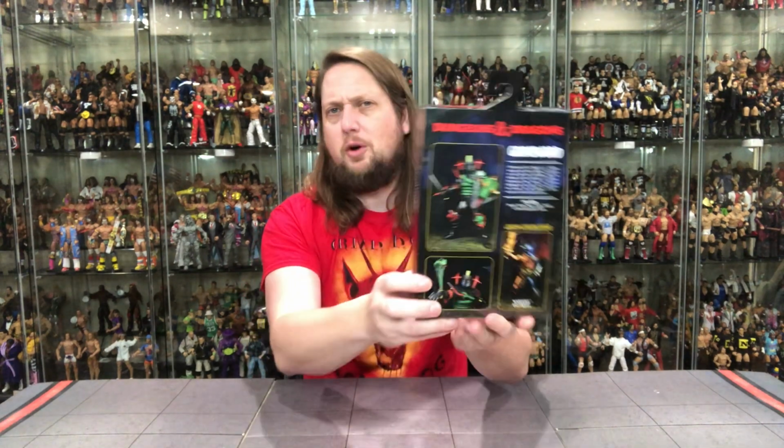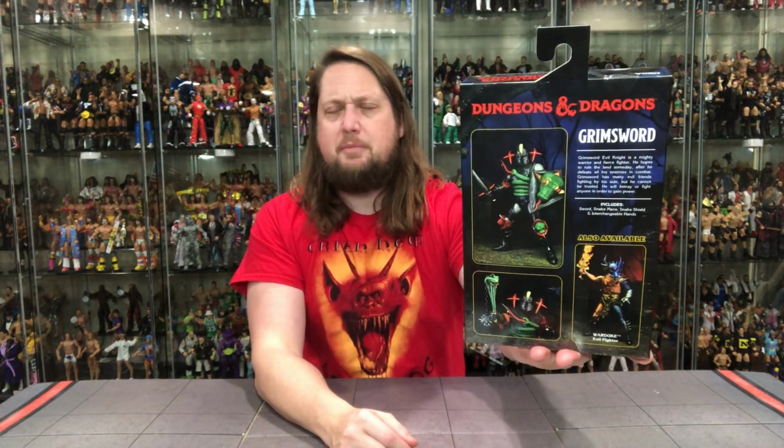I love up here it says evil action figures. So right off the bat, for people like me that don't know, you know this guy is evil at the end of the day. Got the big full moon back there. Just very, very cool. And it is an ultimate action figure. Get a spot on the side right there. On the other side, Dungeons and Dragons Grimsword sword right there. Then we get a little write-up. That should help me out a little bit. And then we get some glamour shots as well.